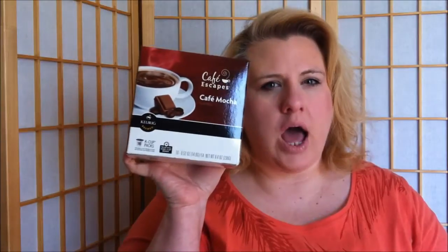Chai tea, I love chai tea. I love Oprah's new chai tea at Starbucks. It's just amazing. And then the last Cafe Escapes I got was Cafe Mocha. I do like getting the mocha drinks at Starbucks, like the white chocolate mocha. So I'm assuming that there is coffee in here.